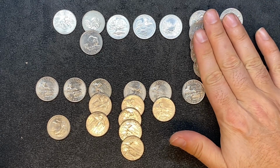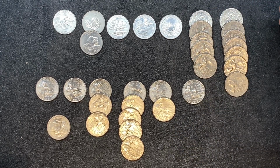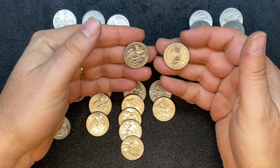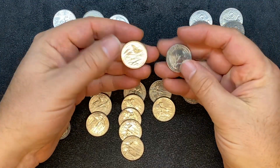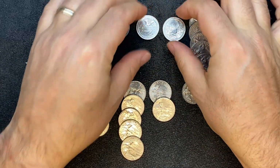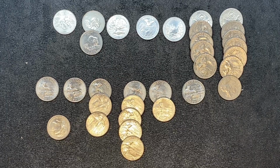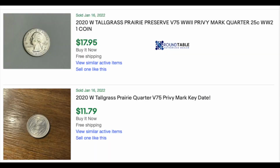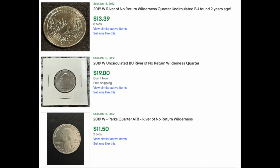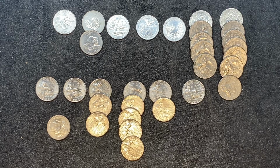So I just hang on to these and offload them kind of willy-nilly on eBay. We did have our 2 W's of the box that were awesome finds. It's been a while since I've had some W's. In the condition that these guys are each in, I would probably list them on eBay, and for the tall grass, I would hopefully get around $14 for it, more if I got lucky. The Wilderness W, I would hope to get around $11 or $12 for it.